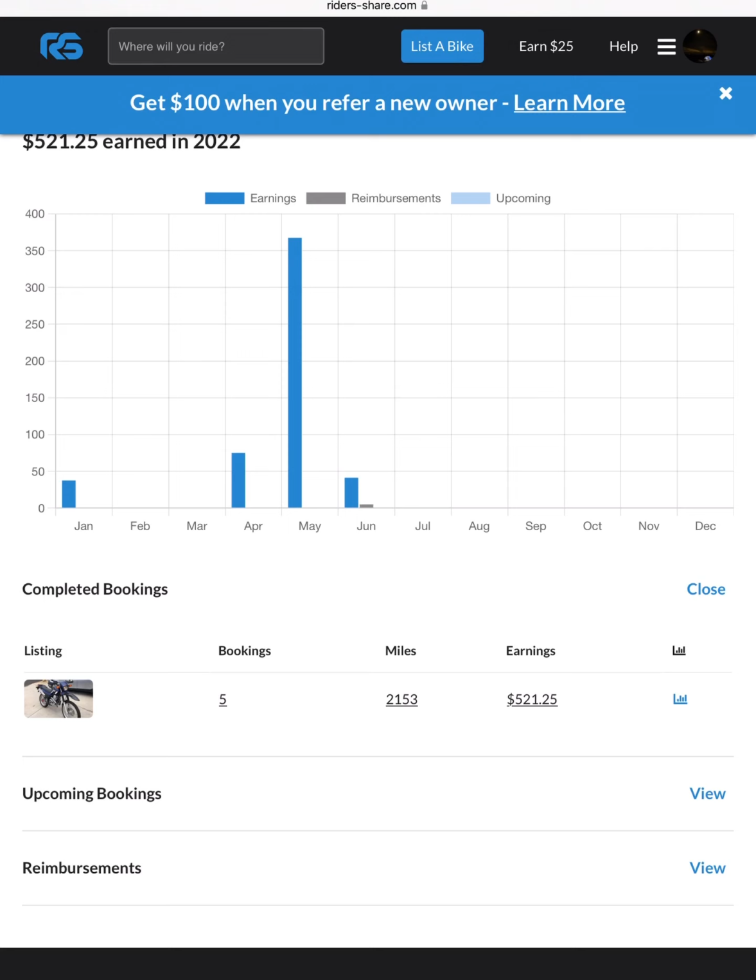So again, if you're running this, in a sense, side hustle or small business, knowing these small things will save you money and then make you more money, because you can quickly get that bike back on the road, back to renting, without having to wait till your next day off or anything like that.